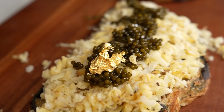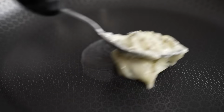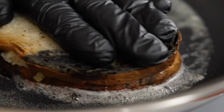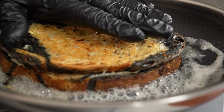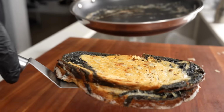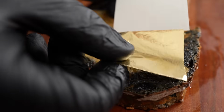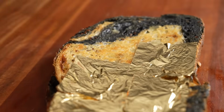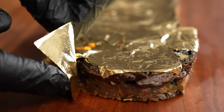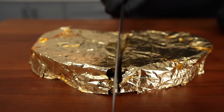Now we just want to do the same thing as before, butter both sides with that nice delicious truffle butter. Get that even layer crust, and it's not over because now we're going to crust the entire sandwich in edible gold. Yes, you heard me right. We are crusting this $1,000 grilled cheese sandwich in pure gold. And all that's left to do is measure that cheese pull.